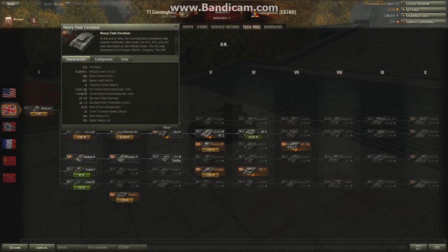Look at the HE 108. I mean, you're going to do like 10 damage to the tanks that you run against. It's just not worth it. This tank to me is... I'm sorry, I'm looking at the wrong stat.